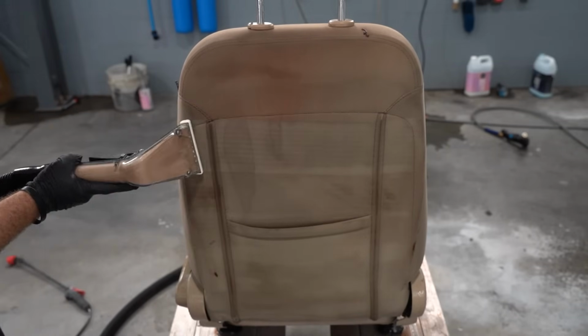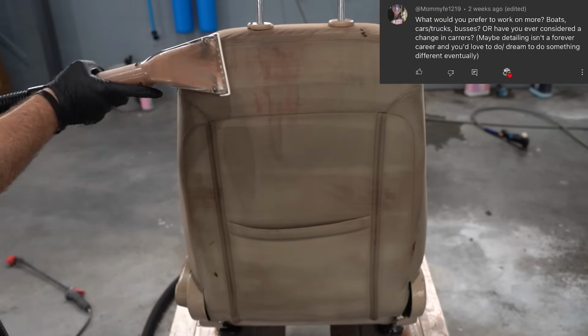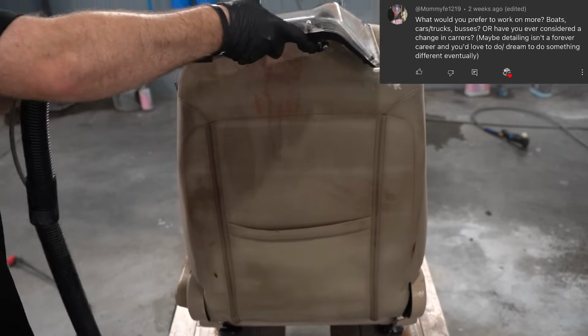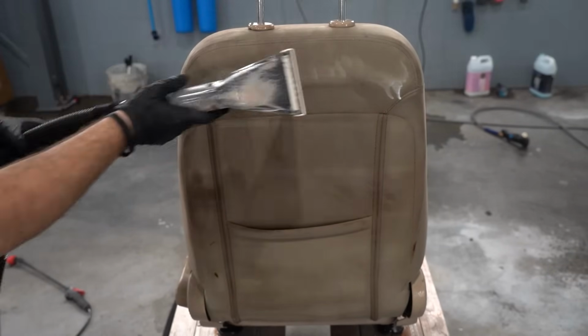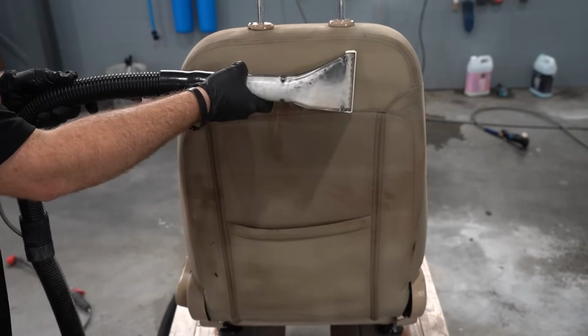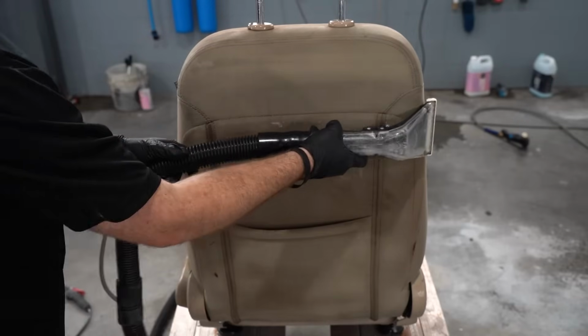Next question. What would you prefer to work on more? Boats? Ugh. Cars? Trucks? Buses? Or have you considered a change in careers? Maybe detailing isn't a forever career, or you love to do or dream to do something different eventually.